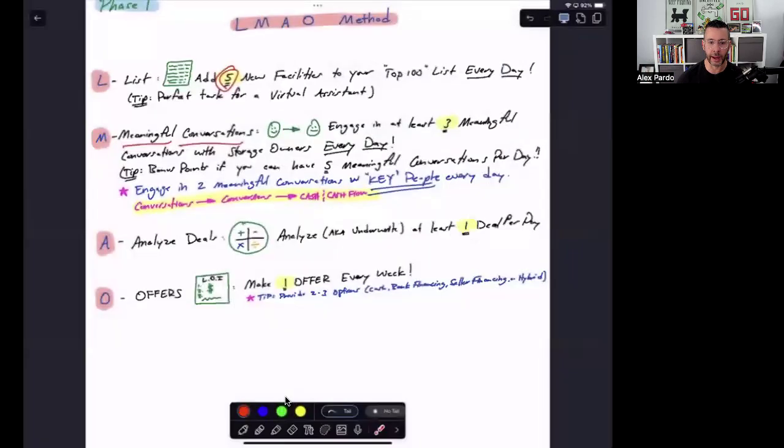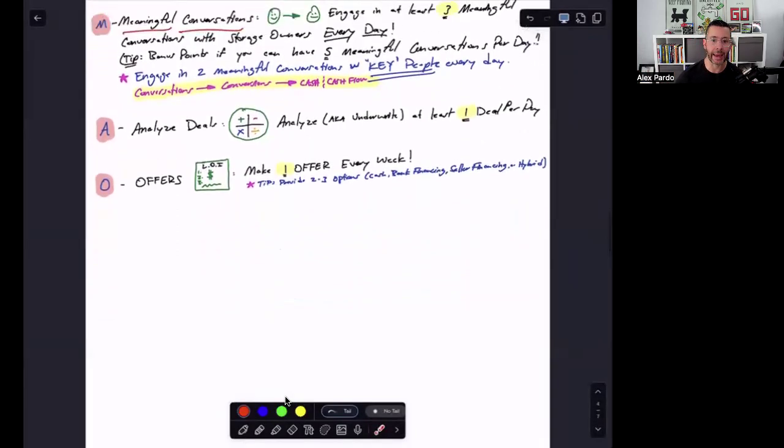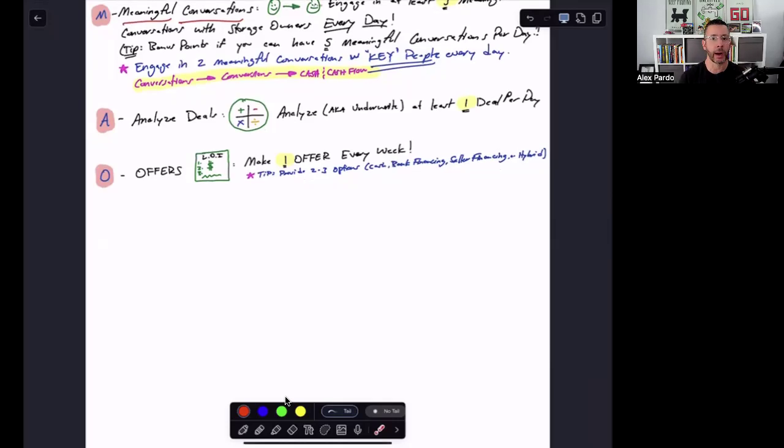So have conversations. Again, conversations lead to conversions. Conversions lead to cash and cash flow. Moving on to the A part of the LMAO method, you want to analyze deals, right? What we call underwriting in the commercial world. Analyzing deals, it's like riding a bike, right?